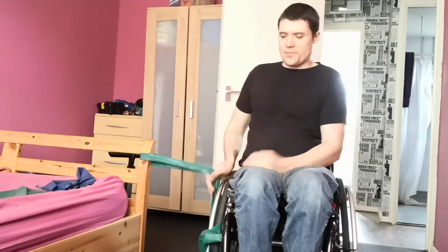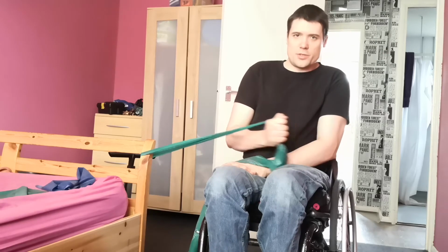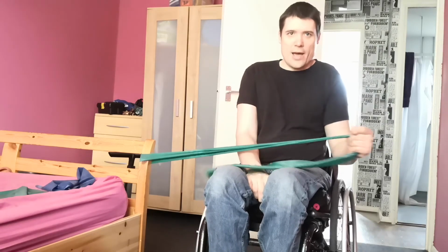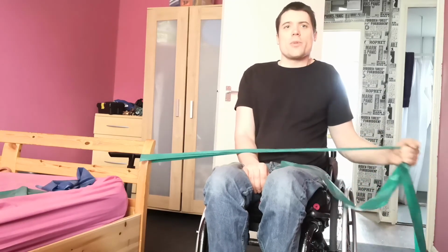So the first exercise, you will have it on the right side, for example, and you grab the band and you basically pull inwards like this. Yeah, and you'll be doing this 10 times before stopping. So then you move on to this arm, and this will be the other exercise. So you'll be pulling out 2, 3, 4, and then you'll be going to 10.